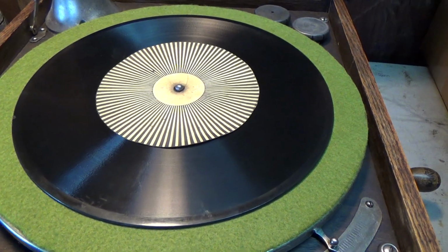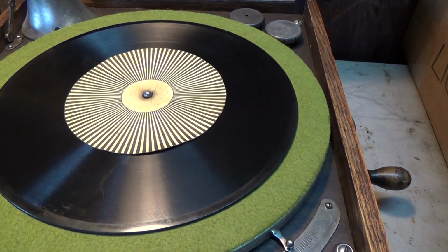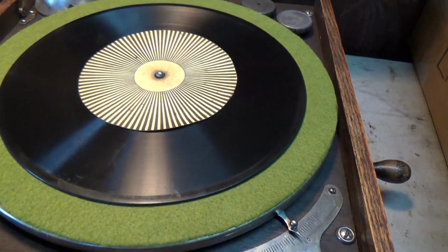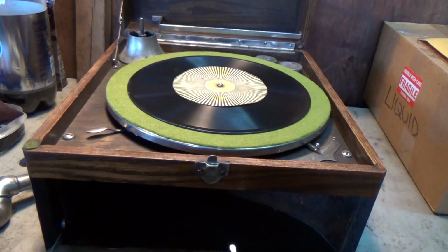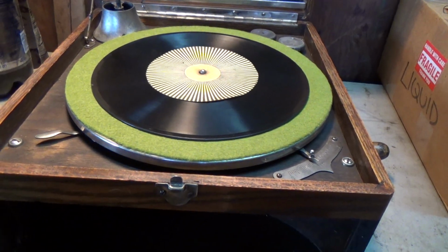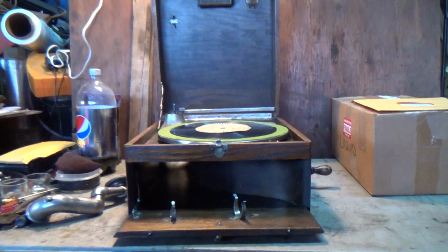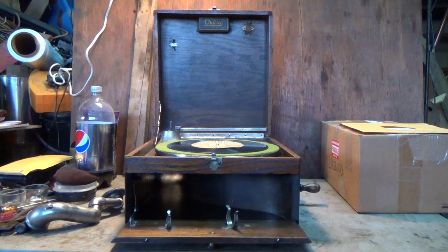You know what your speed is. You should have one if you play records often. It's something that you really do need. So put that on the list, too, along with new needles and different assortments of needles if you're going to be playing a lot of records. And there you go. That covers it for this morning, the Outing Talking Machine.